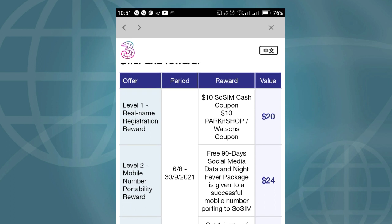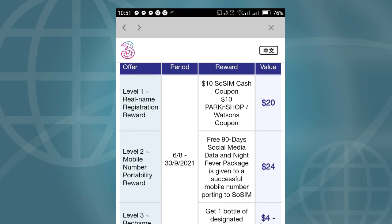Tapos, ito yung mobile number portability reward. Halimbawa, CSL ka, tapos gusto mong gawing SoSIM na siya. Ipo-port mo lang yung number mo para magpalit ka lang ng linya, pero same number. Gusto ko rin itong i-try kasi once na successful siya, magkakaroon ka ng free 90 days social media data. Three months na yun, at ang value niya ay 24 Hong Kong dollars.